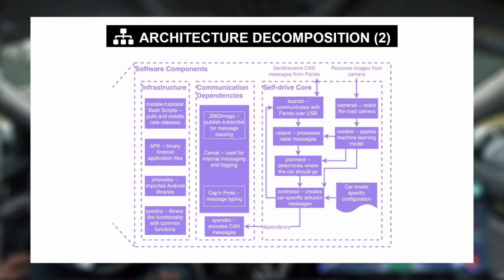The second scenario is a road curve. For this case, Camera D has the responsibility of publishing video frames from the back and front facing cameras. Model D transforms these frames using its machine learning model and publishes the result. Planner D will use Model D's output and incorporate it into the path planning. The updated plan, containing the steering wheel torque change, will be converted into CAN messages by Controls D, which Board D then writes to the car's CAN bus through the Panda.